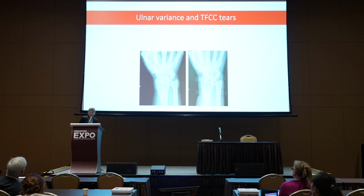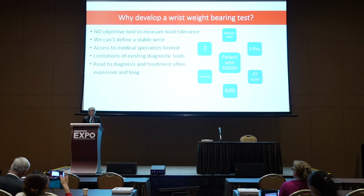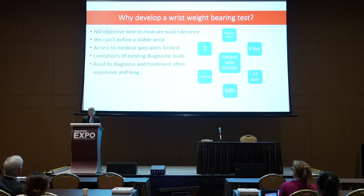And I propose that the common knowledge now that positive ulnar variance causes TFCC tears, that there are actually TFCC tears cause ulnar variance. At the beginning, frankly, I didn't know what the wrist widget did. No clue, except people kept asking me for them. And I published my first case study to answer the question: is it possible for a TFCC tear to heal conservatively? And I'm here to tell you that most tears of the TFCC can heal with conservative management.